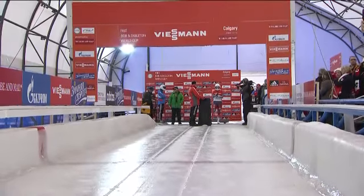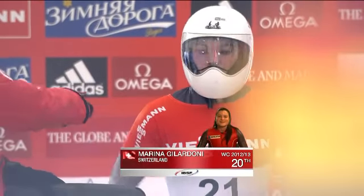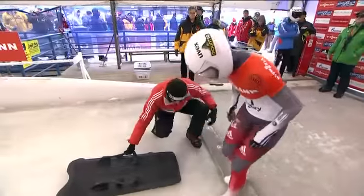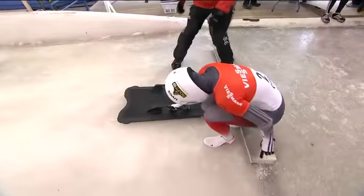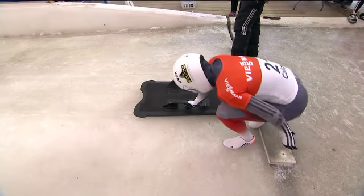Switzerland's Marina Gilardoni is up next. I spoke to her at the start, and she's really looking forward to a strong start. She had some nerves, she was telling me, but she's looking to try and break that start record. She was pretty pumped on that. Former bobsledder, 20th last year in the World Cup.